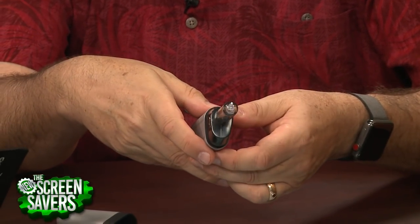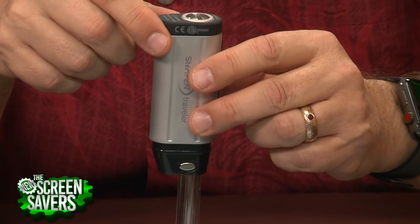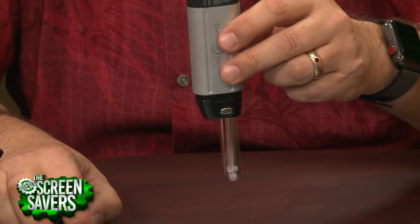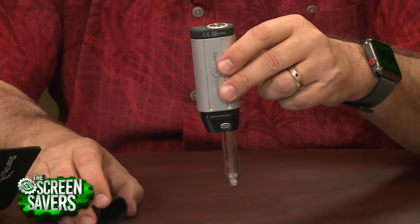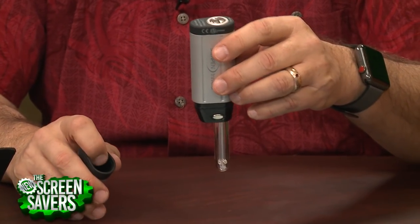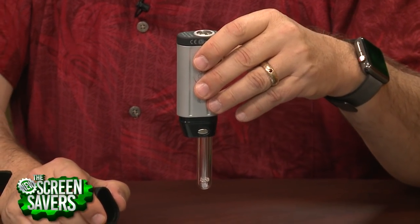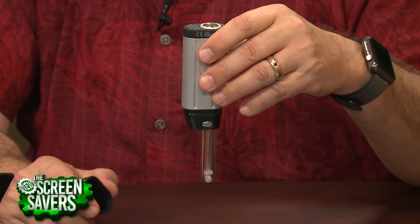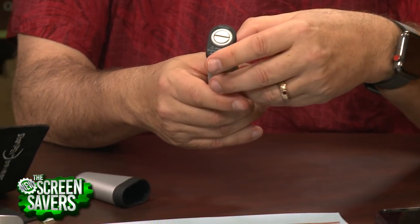It has pretty clear instructions. I'm not going to do it right now because I don't want to blind anybody. But you put this in the water, you stir it around, it takes about a minute, and that will kill all microorganisms in the water and make it safe to drink. It's most useful if you're going to a country where you're not sure if the water's safe. There are a lot of places where you could drink bottled water, but if you can't get bottled water, it's really nice to have the ability to sterilize that water.